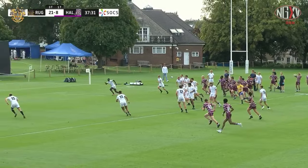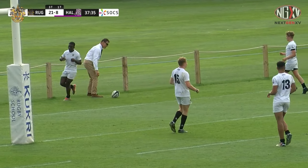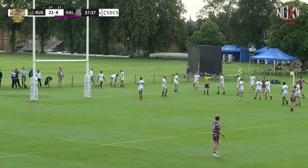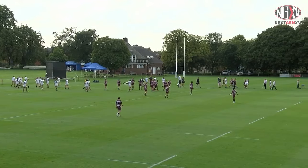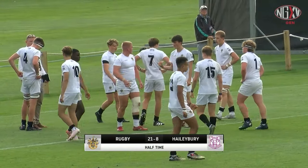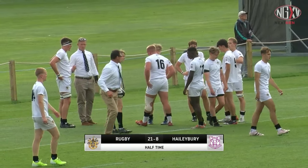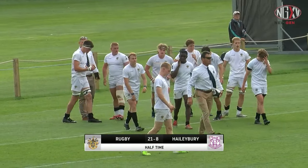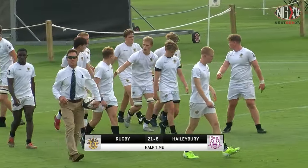Newton just stabs one through. Leave it. Chasers possibly weren't aware of what was coming. And as the ball runs dead, we head into half time. Haileybury took an early lead, but Rugby School have come surging back through, and they lead here on Old Big Side, 21-8 at the halftime break.